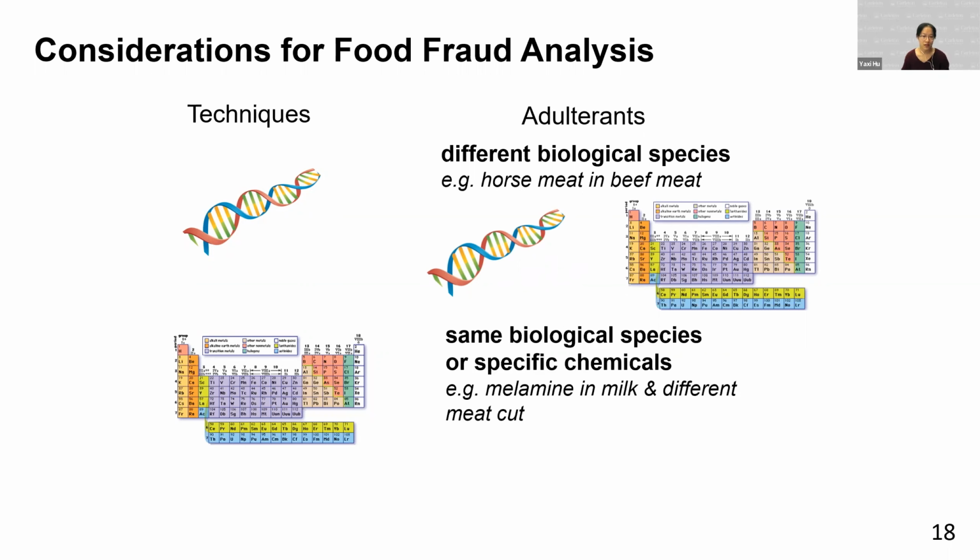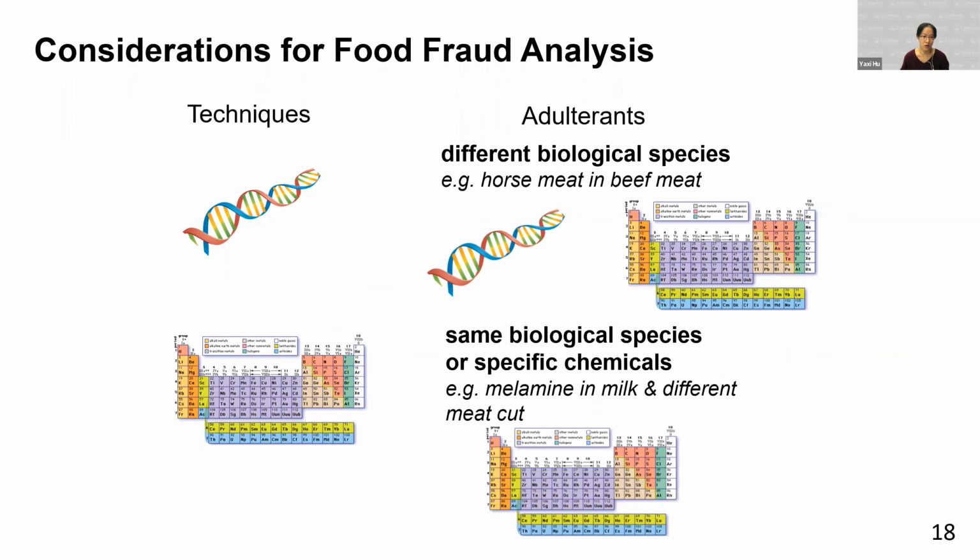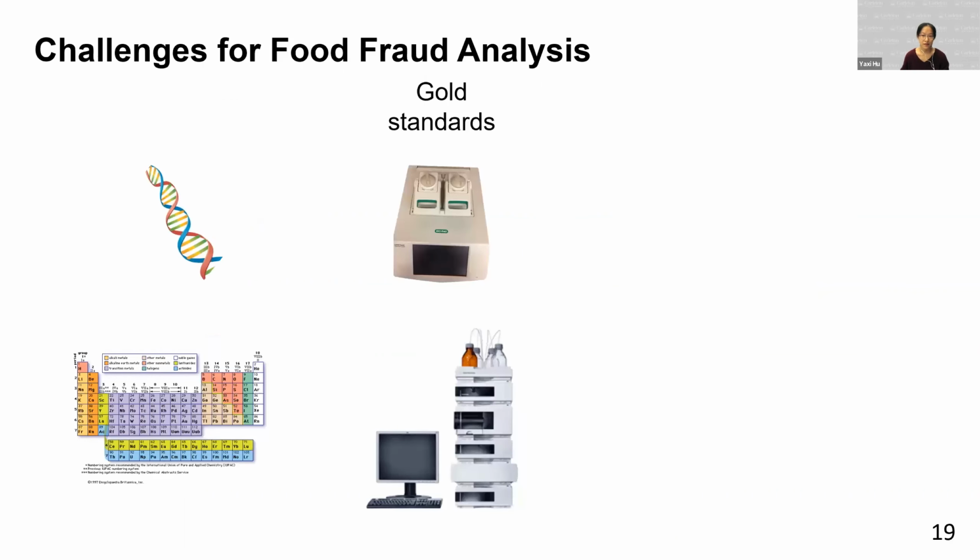But if the adulterant is coming from the same biological species, for example, a different meat cut, or from a specific chemical such as melamine, then the only solution will be a chemical composition-based method. So currently, the gold standard method for DNA-based analysis is PCR.